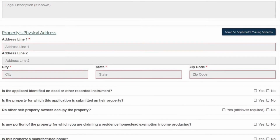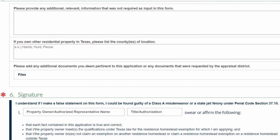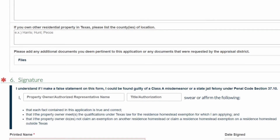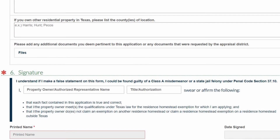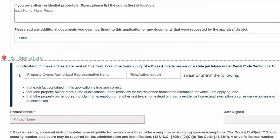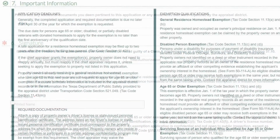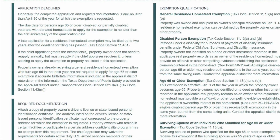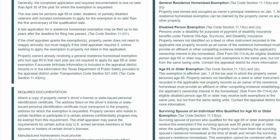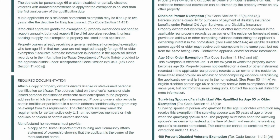Going past number 4, I think everything else is pretty explanatory there. Going to number 5, if there's any other relevant information, go ahead and fill that in for them. And then signature, you'll have to do your signature there as the homeowner, and printed name as well, and sign. So going down to 7, there's a lot more information there. Of course, if you have any other questions about the information that's there under 7, because I know it gets a little bit nebulous and there's a lot of info, please don't hesitate to reach out.